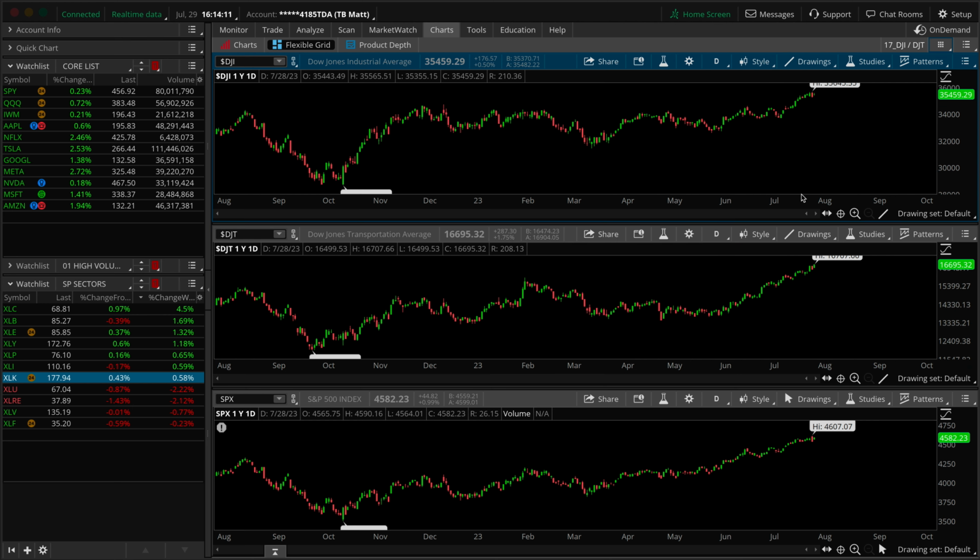Let's take a look at the Dow. What's going on with any Dow divergences? None. This is still above the breakout. This is still above the breakout. Speaks to everything being A-OK for the S&P down below divergence-wise.